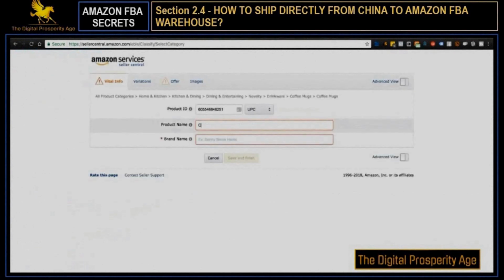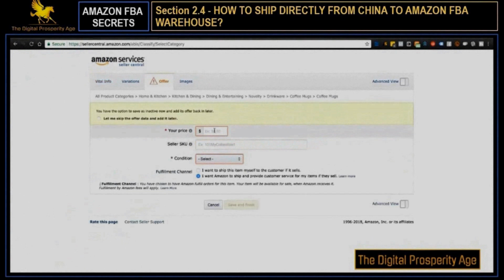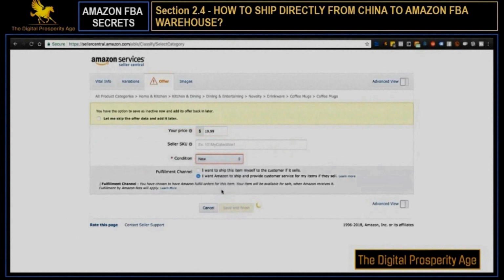So we're going to make this. We're just going to say coffee mug for mom. We're going to say the brand name is Coffee Mugs 3Z's. The offer isn't that important right now because all we're doing right now is creating a listing so that we can actually get what's called the FNSKU, right? Because the FNSKU is what we're going to have to send to our supplier, and once we send that to our supplier, then they're going to be able to print out little stickers that they're going to put on every single one of our coffee mugs. And then once they're sent from the manufacturer to Amazon, Amazon's able to actually scan all of those in. Right, so we're just going to put $19.99 here. We're going to put new.